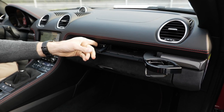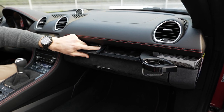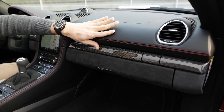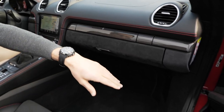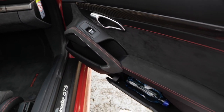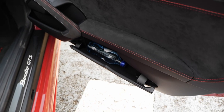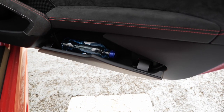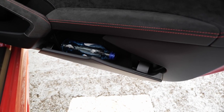Especially when cornering pretty fast with something like a glass bottle in there, not too good actually. And in the side, you have a very slim box, and then an additional one which you can open, and then maybe for sunglasses or something. But yeah, space is indeed very limited here.